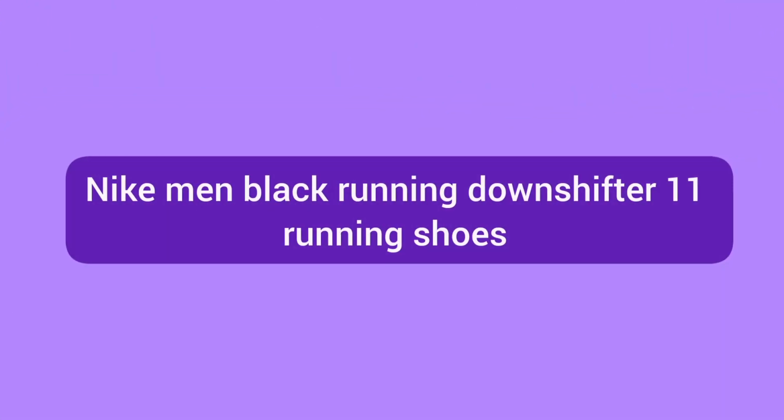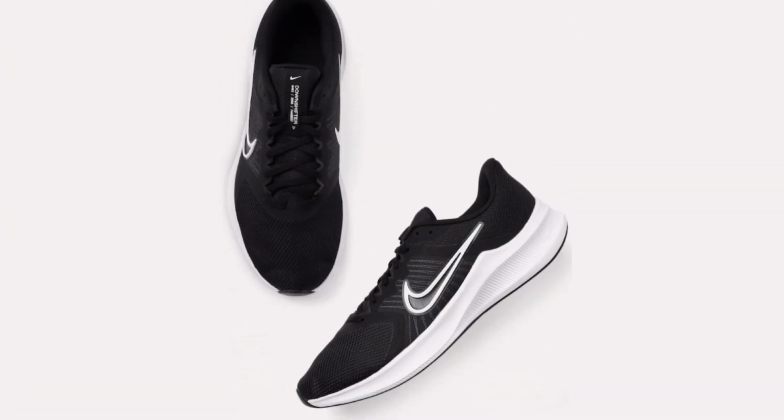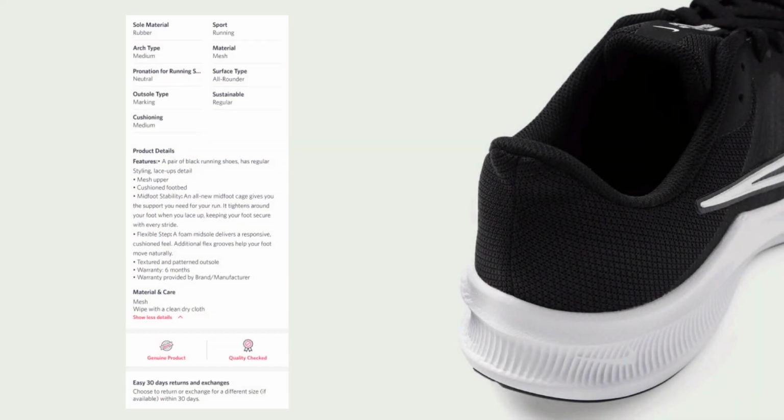Number 5. Nike Men Black Running Downshifter 11 Running Shoes. It's a decent pair of black running shoes. For midfoot stability, an all-new midfoot cage gives you the support you need for your run. A foam midsole delivers a responsive, cushioned feel. Additional flex grooves help your foot move naturally. So check out the design and make a good choice.